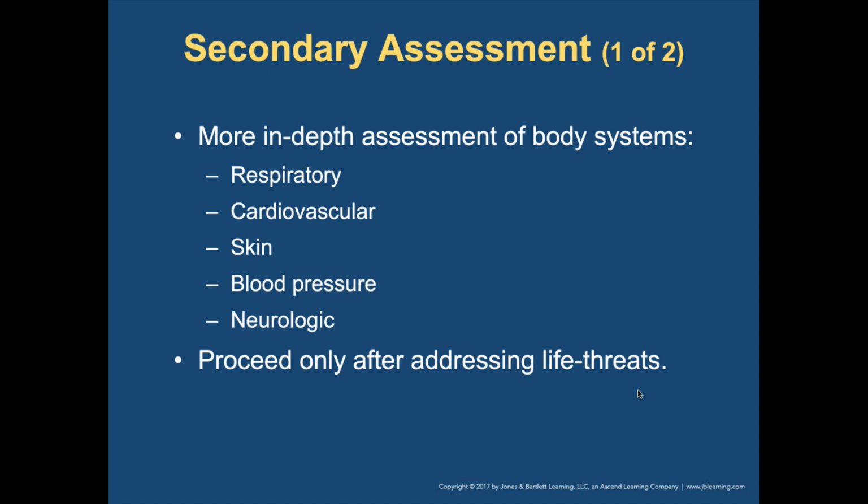Secondary assessment, we know that's more in depth. This may be done on scene. It could be done on the way to the hospital. It just depends on what's going on with them. Only proceed with a secondary assessment if the life threats have been addressed and treated. If you need to apply another tourniquet, maybe that bleeding is still going on, don't go into your secondary assessment until you've got your primary taken care of and it's done. Keep an open mind as you gather and complete as much history as possible.